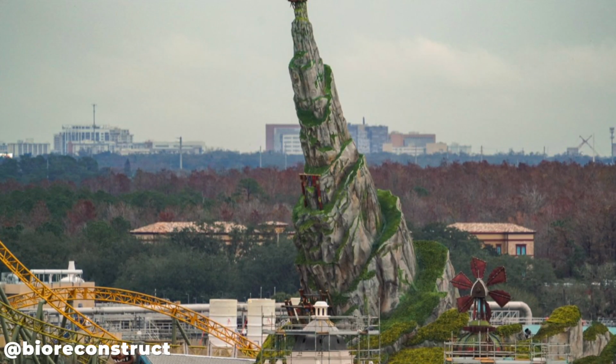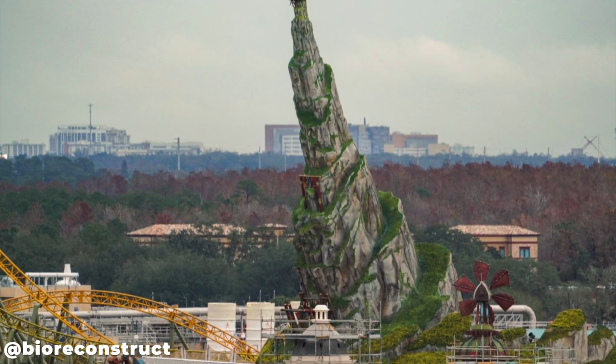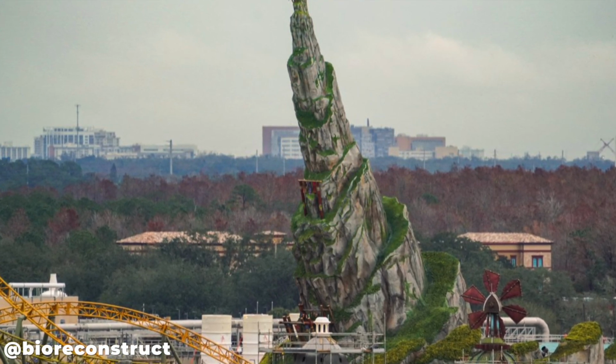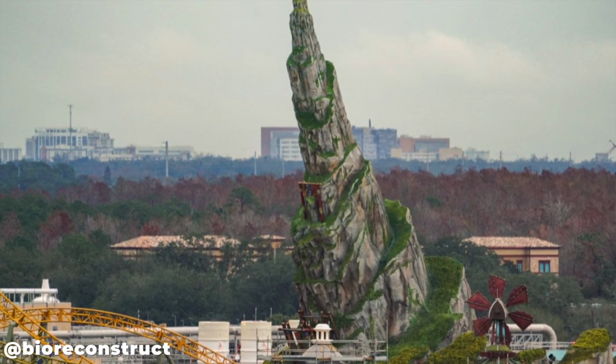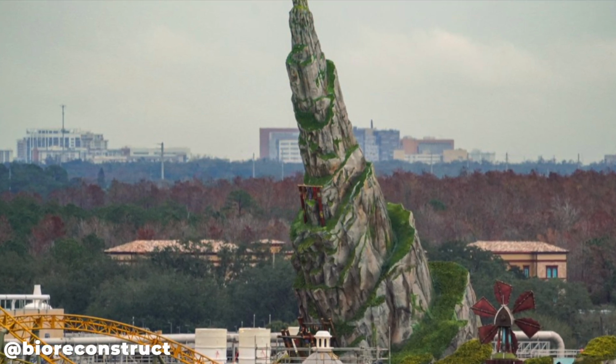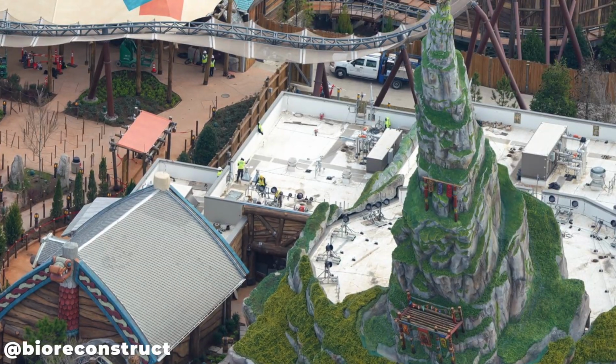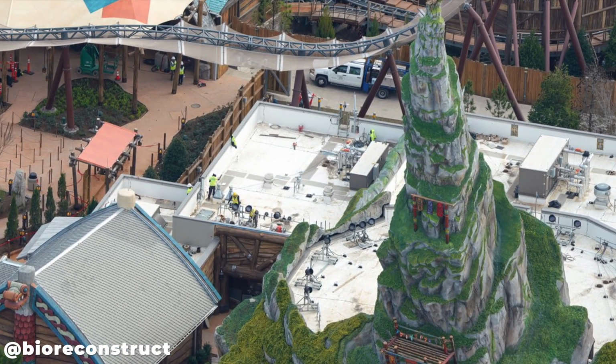And one cool thing about staying at Stella Nova is you can see some elements of Epic Universe from the hotel pretty easily, and one of the easiest ones to see is the mountain that is in the Isle of Berk, and this view here from Stella Nova taken by BioReconstruct really doesn't get old when you're staying at the hotel. And here is what the mountain looks like in the park at a little bit of a higher resolution view.